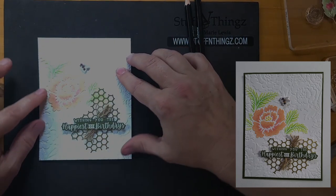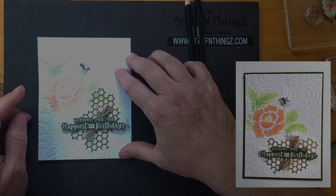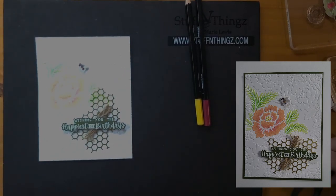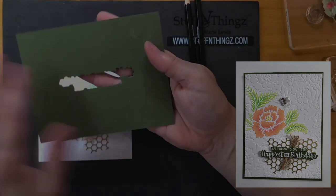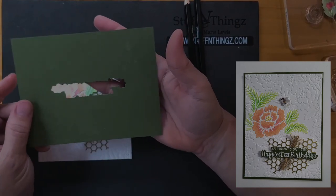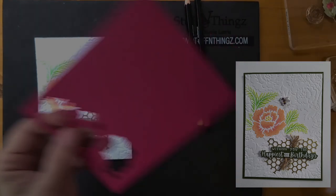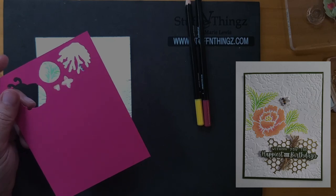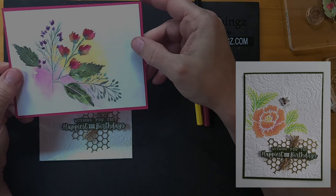I would trim this down and you could put a mat behind it, either the color of the flower or a green, Granny Apple Green, or there's a Mossy Meadow. And I went ahead and cut this sentiment out in the middle of the Mossy Meadow so that I can use it as a mat on one of the projects. And then for a very thin mat edge, this could be used for this particular card.